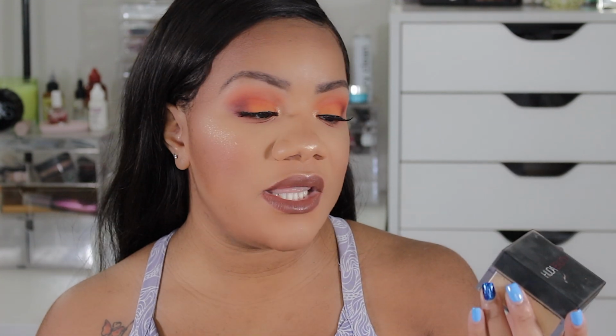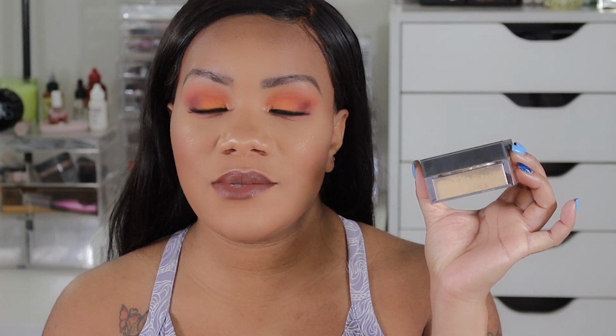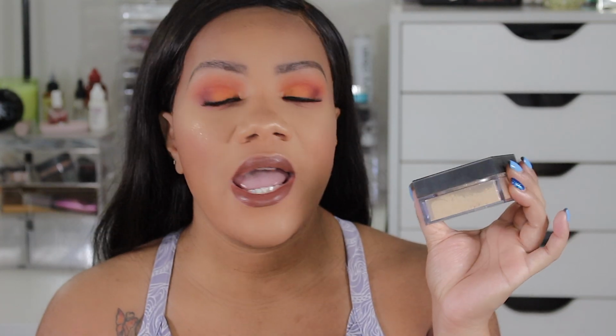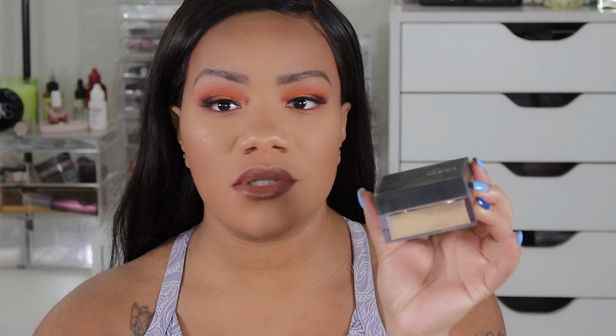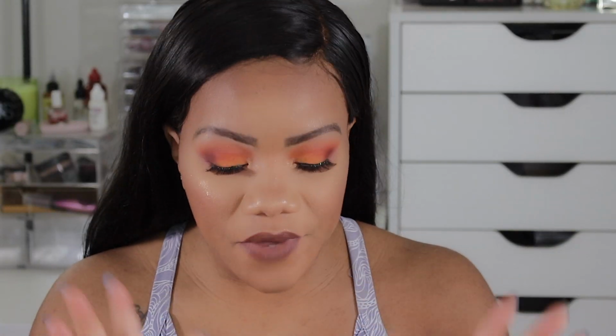This is really nice with that. I don't have a lot of banana setting powders anymore, believe it or not. That's all I used to use back in the day, and now I've kind of come back to the translucent, and I probably prefer translucent, as you could tell, but again, this just looks really nice with a certain color of concealer. And this stuff is super finely milled and just beautiful on the face, especially for my women of color. All right, now let's move into the face powders.